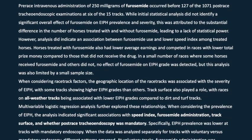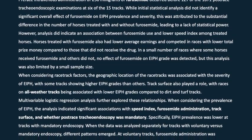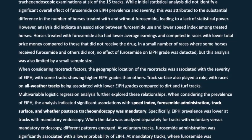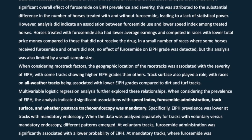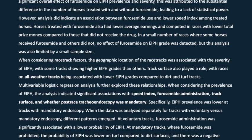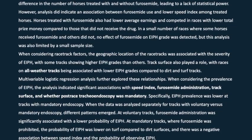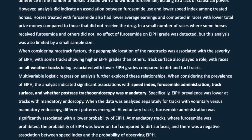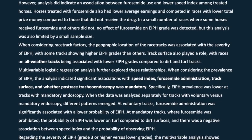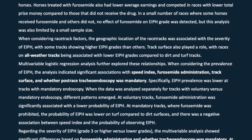In a small number of races where some horses received furosemide and others did not, no effect of furosemide on EIPH grade was detected, but this analysis was also limited by a small sample size. When considering racetrack factors, the geographic location of the racetracks was associated with the severity of EIPH, with some tracks showing higher EIPH grades than others. Track surface also played a role, with races on all-weather tracks being associated with lower EIPH grades compared to dirt and turf tracks. Multivariable logistic regression analysis further explored these relationships.